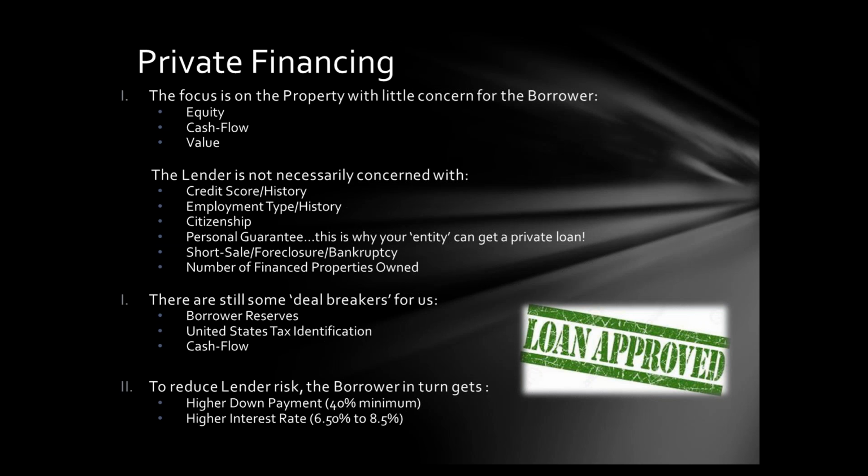Okay, and then again, it's about the risk and lowering the risk. So we minimize our risk since we're not concerned with credit, employment, citizenship, personal guarantees, that type of thing. It's the down payment, right? So really the qualification purposes for our private financing program is your down payment and your cash flow. If the property meets those criteria, you're approved.